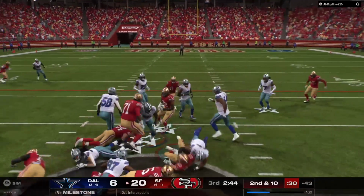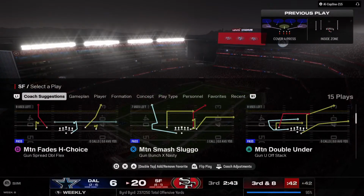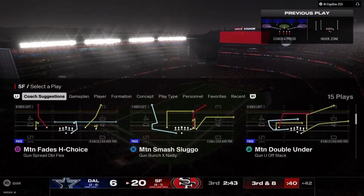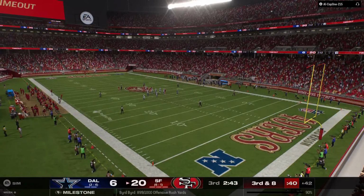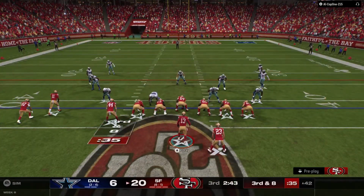Purdy's going to give this one to McCaffrey. And he will wiggle his way forward for a gain of a couple. And now the Cowboys going to take a timeout. They need 8 as they come up for third down.